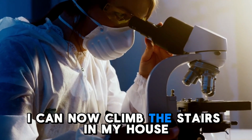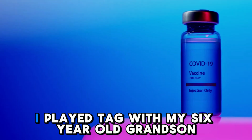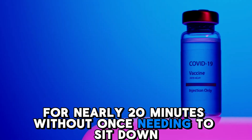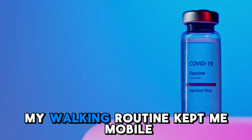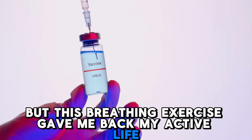"I can now climb the stairs in my house without stopping halfway. Last weekend, I played tag with my 6-year-old grandson for nearly 20 minutes without once needing to sit down. My walking routine kept me mobile, but this breathing exercise gave me back my active life."